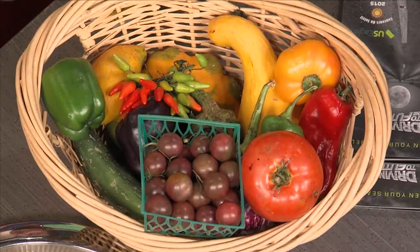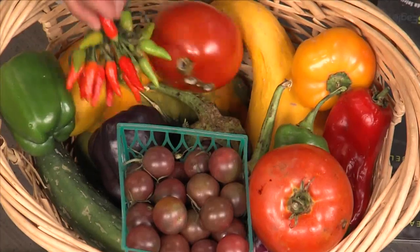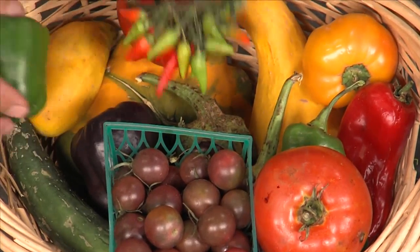This looks beautiful. This is one of the most amazingly beautiful tomatoes I've seen in a while. It looks like an heirloom tomato. Look at this thing here. And then these peppers, Santa Fe peppers. They're great. And you guys are with Foodscapes, and this is something cool.